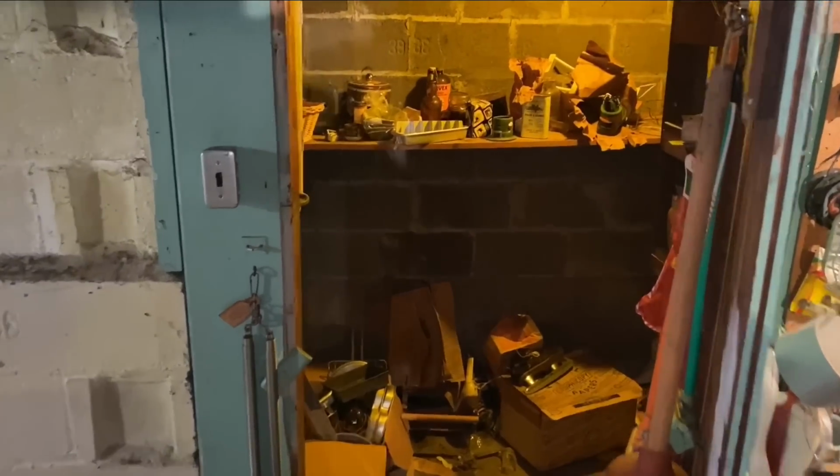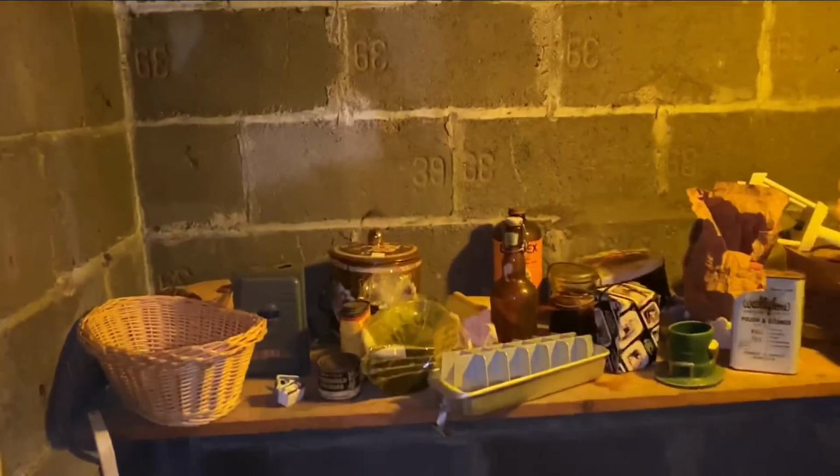All right, I always like these little dungeon rooms because you never know what you're going to find tucked away in here. So let's take a look over here.